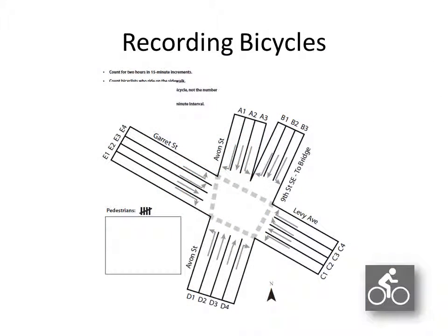This is the bike count form where volunteers will record the number and movement of cyclists through the intersection. Normally there are 9 boxes in the diagram representing the various turning movements in the intersection. In this case, because there's a 5th leg, there are 18 boxes. When cyclists pass through this location, make a tick mark in the appropriate box indicating the movement and the direction from which the cyclist approached.